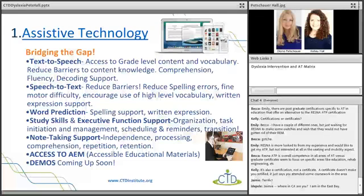Some of which can be found on these slides as I'm reading them. Reducing fine motor difficulty, if only I used my speech-to-text. And also encouraging the use of high-level vocabulary. So when we have support for writing such as speech-to-text or word prediction, which is the next one, and we will be showing examples of all of these, you're really supporting students to be able to use those words that when they hear them, they know what they mean.